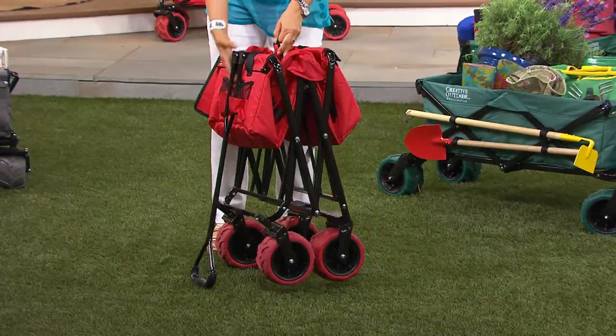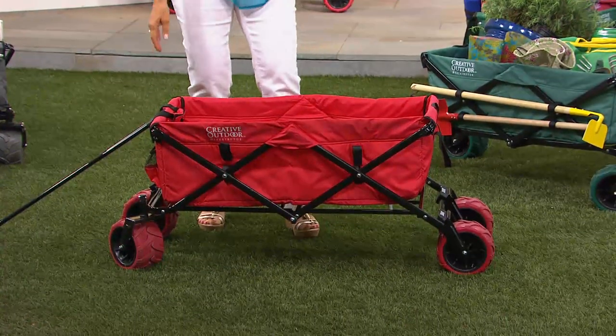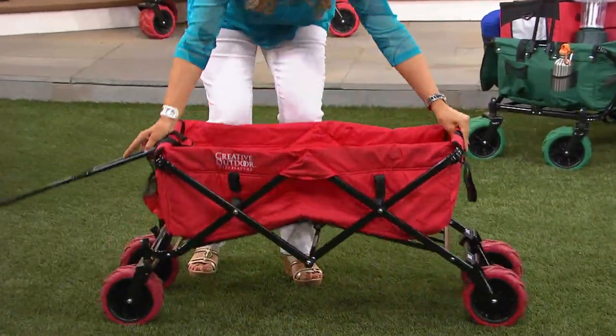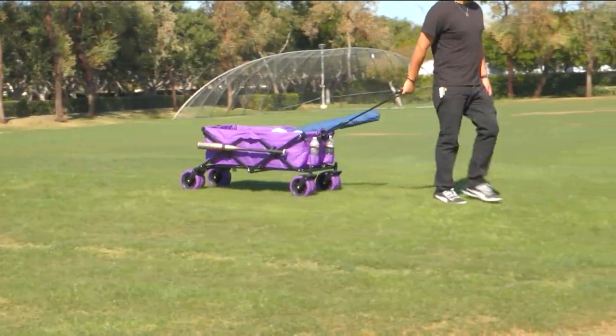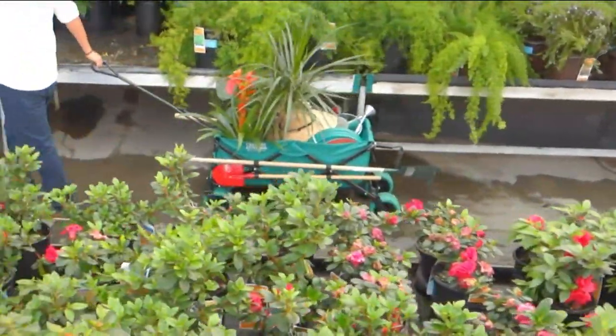I like the idea that I'll be able to unload groceries in it, and my husband's going to use it for mulch and gardening, and we're both in our 70s, so this is small enough, or light enough, that we can carry it around with us. That's perfect. From mulch to the groceries to gardening. Everything.